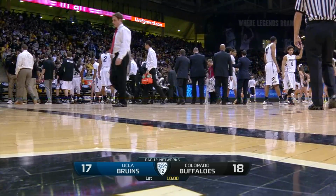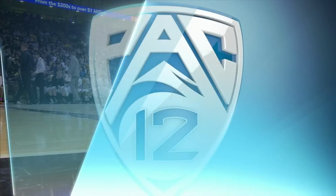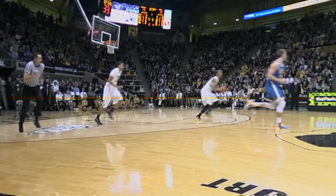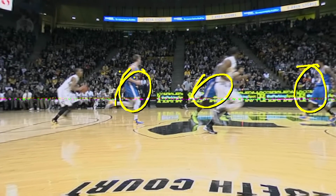10 minutes to go in our first half. Colorado with a 1-point advantage, in part because they've shown that UCLA isn't the only team that can get out in transition. Well, this is an interesting look here because they can get out and run and move the ball up the floor. And what you'll find is if we stop it right here, you can see where the UCLA players are on the floor, and they're just a little bit slow getting back.